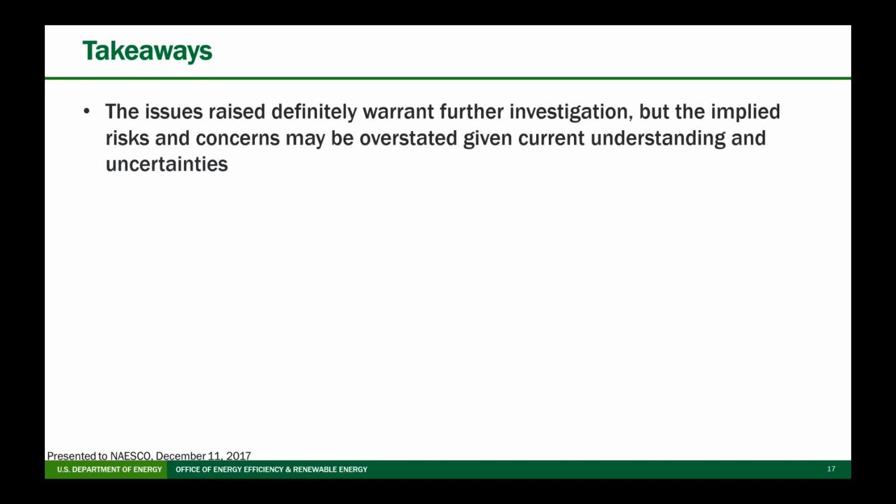Okay, so speaking of which, now I've thrown a lot of information out here, I know. There's just a few thoughts that I'd like to have you take away from this presentation based on what we've learned and what we're seeing around the country. The issues that have been raised definitely warrant further investigation, but the implied risks and concerns may be overstated. Here I'm taking a page out of the AMA book. They may be overstated given current understanding and uncertainties.